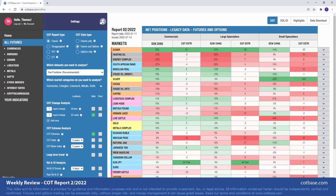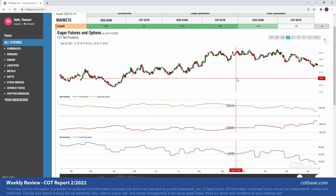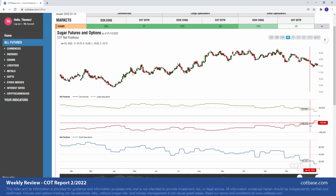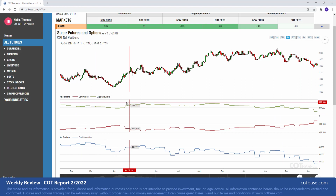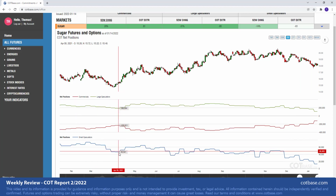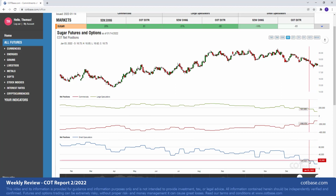Okay, back to the review and starting off with our first market, which will be sugar. We have a 28% change in commercials positions. So the change size can be witnessed here on the chart. Of course, commercials represented with a red chart. Green are large speculators. And then we've got the blue line representing small speculators, who the CFTC calls non-reportables.